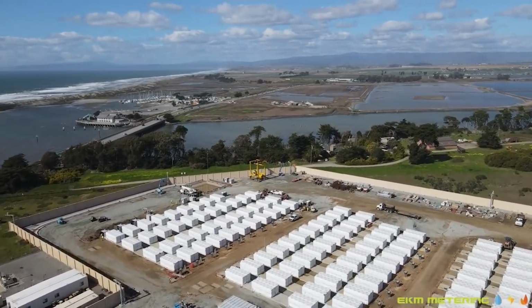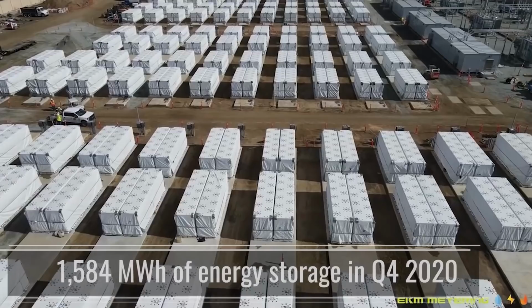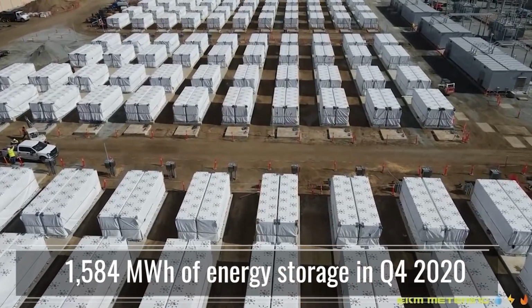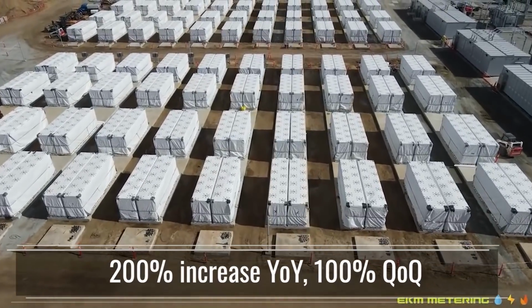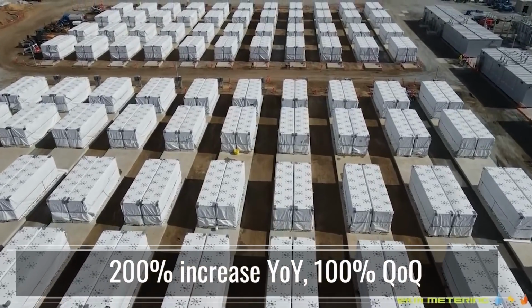Now, by the way, Tesla deployed a record 1,584 megawatt hours of energy storage in Q4 of 2020 alone, almost a 200% increase year over year and a 100% increase quarter over quarter.